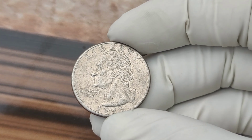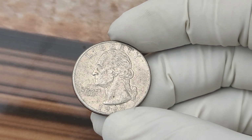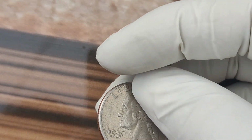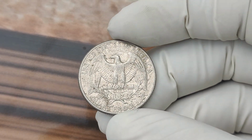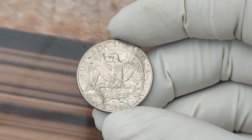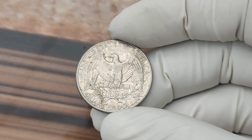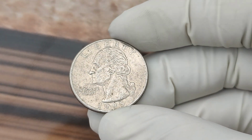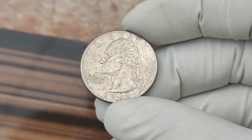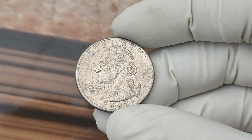But don't let those high mintage numbers fool you. Hidden among these billions are rare errors and unique coins that have skyrocketed in value. And collectors worldwide are constantly on the hunt for these treasures. So what makes a 1995 P Washington quarter stand out? First, examine the obverse featuring George Washington's bust. Pay attention to the details. Look for strong strikes, doubling, or unusual markings.